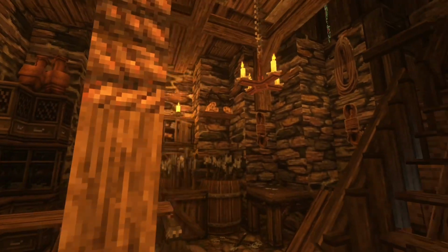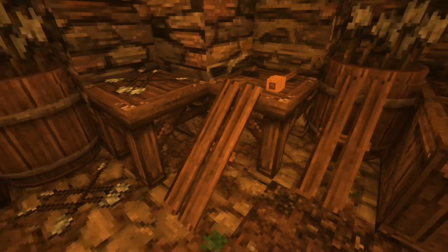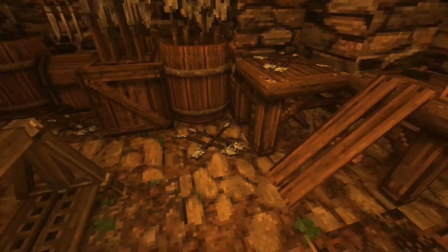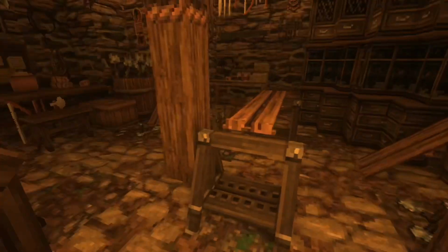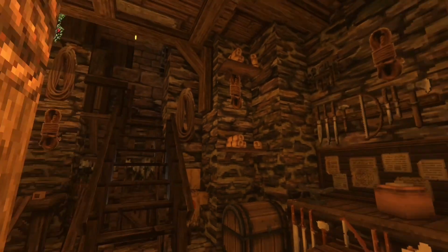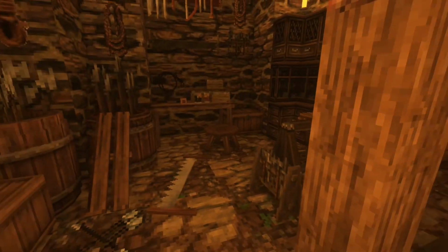Now, obviously, I'm not 100% sure of how a medieval Fletcher shop would have looked, but I did do my best to try and recreate something that could make sense, I think. I just tried to be sure to have plenty of materials and tools around that maybe a Fletcher might have possibly used to make arrows. As you can see, there's loose planks around that'll be used for the shaft of the arrow, as well as the rope and string for binding.